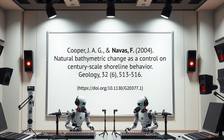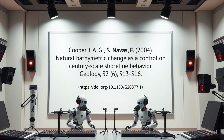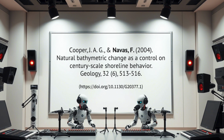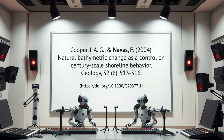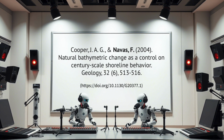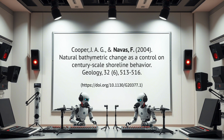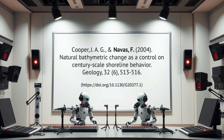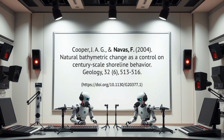Welcome back, everyone. We've been talking about how changes in the seafloor can really reshape the coastline of Dundrum Bay. It's kind of crazy how much is happening below the surface, isn't it? Yeah, it really is. It's like we're only focusing on the tip of the iceberg and not that massive hidden structure underneath. Right. It's a fascinating case study. It really highlights how much we still don't know about the complex interactions that shape our coastlines.